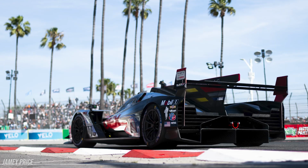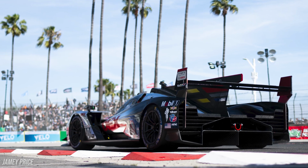Disappointment though in GTP were the Wayne Taylor Racing Cadillacs. As I said a moment ago, I think everybody had the Wayne Taylor Racing Cadillacs circled for a strong performance here in Long Beach. As it turned out though, they showed really zero pace throughout the entire weekend. Now manufacturer changes can take some time to get used to things and see some of that pace evolve, but I don't think anybody would disagree that those Wayne Taylor Racing Cadillacs were a bit of a disappointment this weekend.